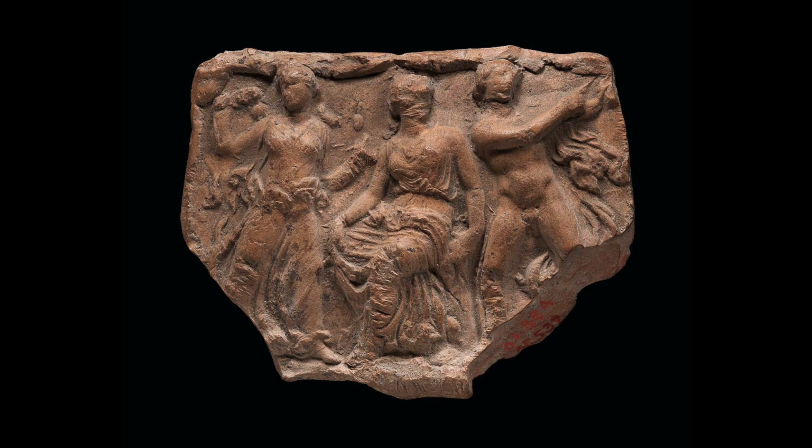Now, look at Artemis on the right side of her mother Leto. If you're looking at the picture, it's on the left side, but it doesn't matter. Now, she is clearly a woman. She has a long braid. She is post-puberty. She has breasts, and she's wearing a very simple dress. But look at her joy. Her arms are moved upwards.